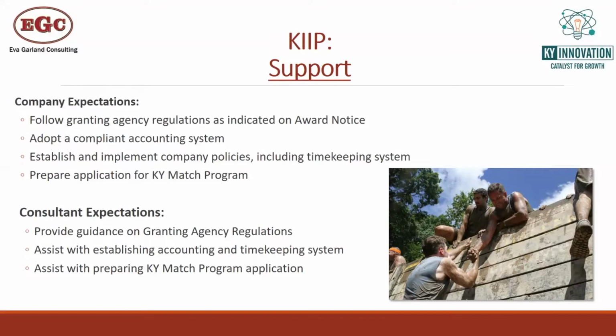Another part of the support is preparing the application for the Kentucky Match Program. And so, we're happy to help you look at drafts of that application and assist you with putting together as competitive a proposal as possible so that hopefully you can earn those matching funds that many of you in this room have earned.